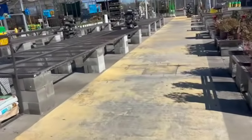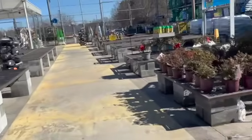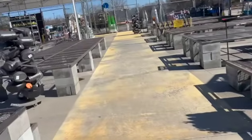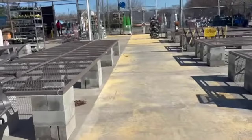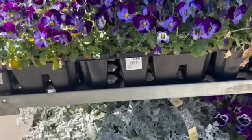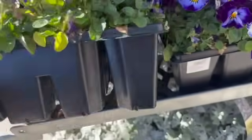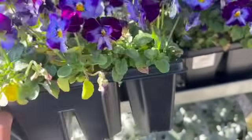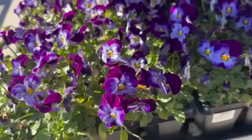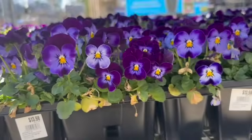But as I'm walking, do y'all see how a lot of the areas are not filled yet? But again, we're still in February. In about the next couple of months, we're going to see a whole lot of things come. So it looks like they might have just gotten this particular rack in. These plants look way newer than the earlier ones that I showed you, but these are a combination of the viola, the dusty miller, the ornamental cabbage plants. But y'all know I love purple, so that looks really pretty to me.